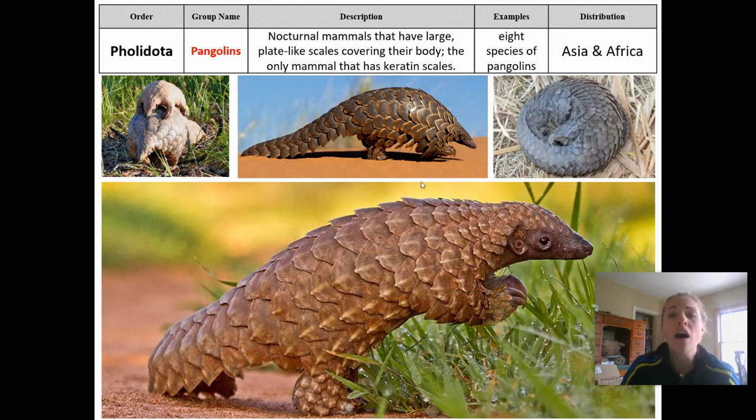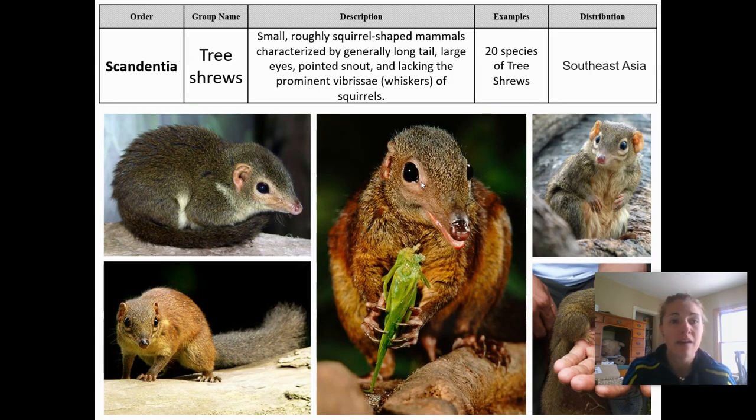Thank you. With these as well, they have these plates that cover their body. So they look kind of like an armadillo, but more like if the armadillo was cosplaying as a gladiator. With these, their scales are modified hair. So last time we talked about hair being modified scales made out of keratin. Well, pangolins kind of reverted back a little bit. So their scales are made out of the same stuff that hair is. They're just shaped very, very differently. So that is why they're still considered mammals.